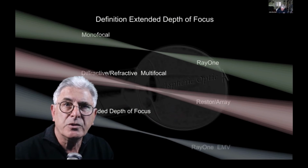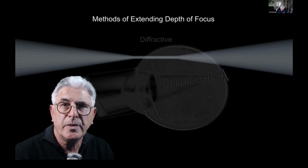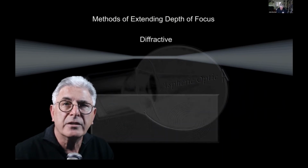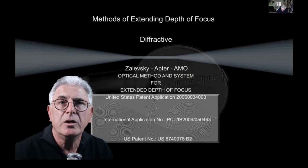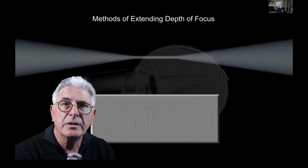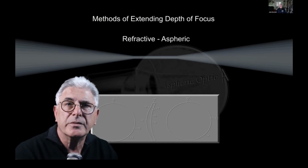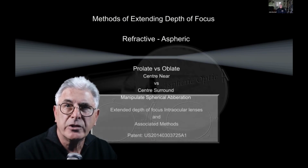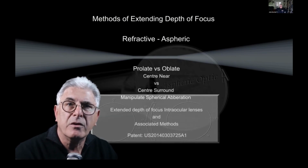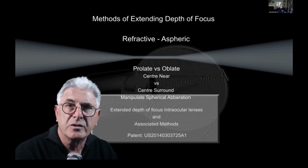It is possible to extend the depth of focus of an IOL with phase shift technology as used by Alcon, or with low-add diffractive bifocal or trifocal IOLs produced by AMO and Zeiss respectively. You don't need to resort to diffractive optics, however, and incorporating spherical aberration in the optic of an intraocular lens is another method of extending depth of focus using negative, or preferably positive, spherical aberration.